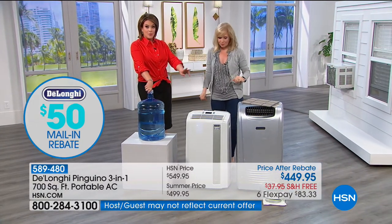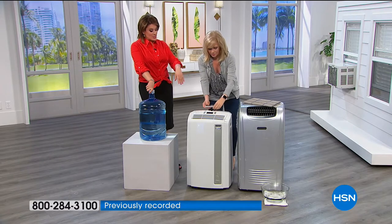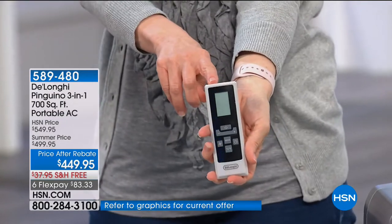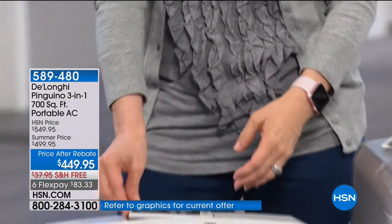No maintenance. By the way, remote control. We're even sending you the batteries for the remote control. So when you want to shut it off or turn it on, you don't even have to get off the couch. You don't have to get out of bed.